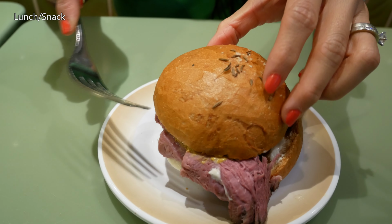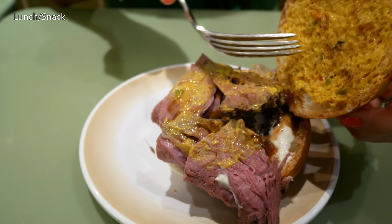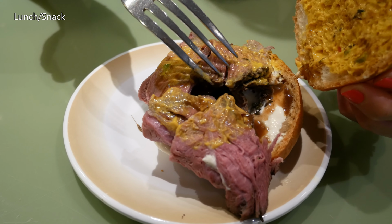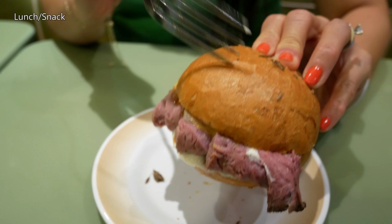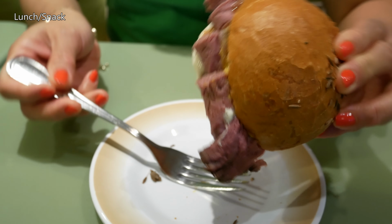Roast beef sandwich. Let's see what's in there. Mustard, some mayo, horseradish. The bun is nice and crunchy here.